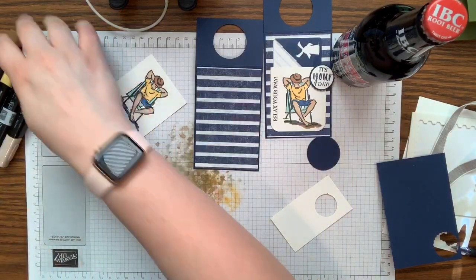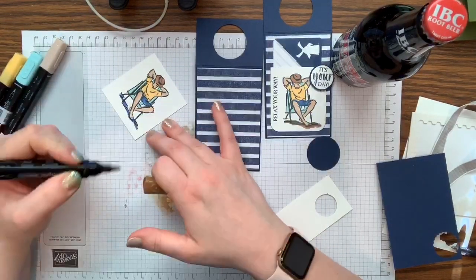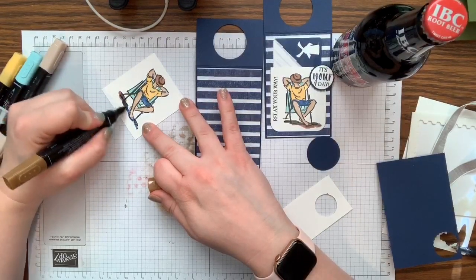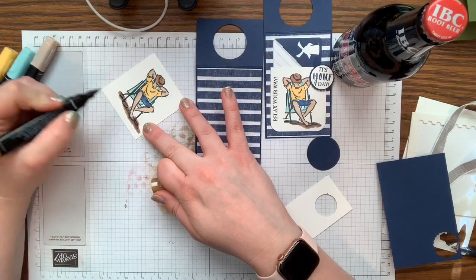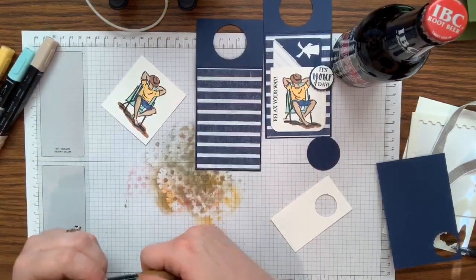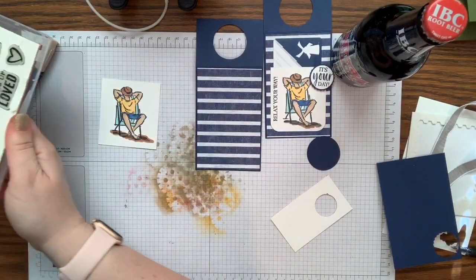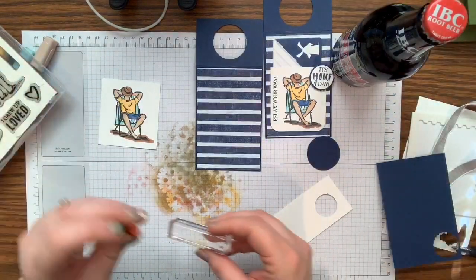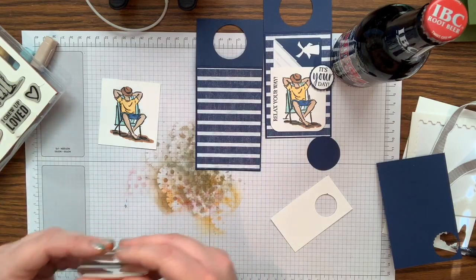And then I took the dark, or the bronze, and I'm going to do the brush tip. I'm just going to kind of color like he's on the sand. So when the Night of Navy and the bronze mix, it kind of makes like a shadow. Do you see that? So that's how I did that. And then we're going to stamp Relax Your Way in Night of Navy. So let's get my Night of Navy ink.